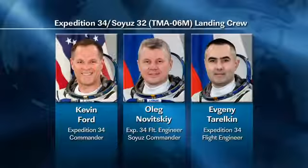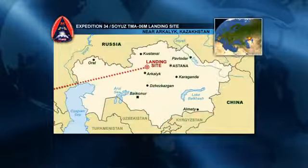Meanwhile, as we mentioned, Kevin Ford, Oleg Novitsky, and Evgeny Tarelkin are getting ready to wrap up their time aboard the International Space Station. Their Soyuz will undock on March 14th at 7:30 p.m. Central Time. That'll be 8:30 p.m. Eastern Time. It'll be the morning of March 15th there in Kazakhstan at the landing site. They're going to be landing on the northern side, just to the northeast of the town of Arkalyk. That is, as we mentioned, the northern zone.